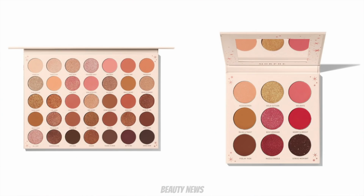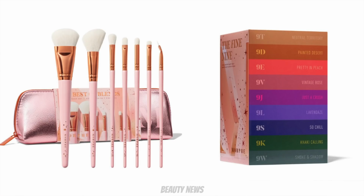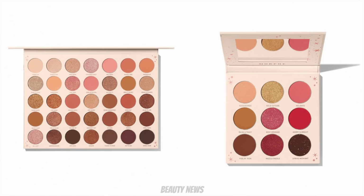Oh, shit. Morphe. So there's a 35X Big Primpin Artistry palette, the 9X Lil Extra Artistry palette, and the Make It Big Trio. I think it's a mini mascara, a mini lip product, and a mini liquid liner in that little pack. There's the Jumbo Continuous Setting Mist, and there's also the Best of Blends 7-piece brush set. So essentially there's a big brown... This is them, I'm not shitting you, taking old palettes from the back of their warehouse from the 35B brown days and just putting nicer packaging on it. That's all that is.